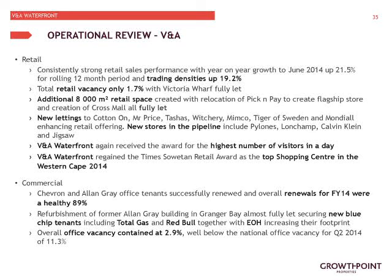The total retail vacancy is 1.7%, with the Victoria Wharf, the main shopping centre, being fully let. We've added about 8,000 square metres of retail with the relocation of Pick and Pay to the basement, and we've created a flagship store for them down in the basement. And then we've also added the Cross Mall in order to create better circulation for what used to be called Death Row, or the mall with all the very high-end retailers in there. And it's been quite marked, the improvement in circulation and trading, by breaching through and creating the additional circulation.